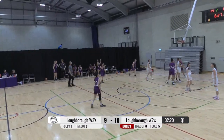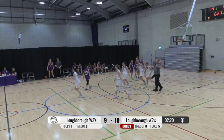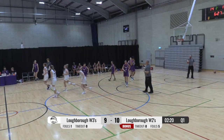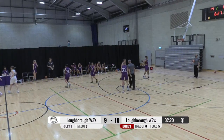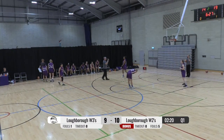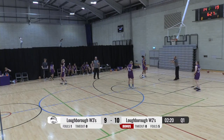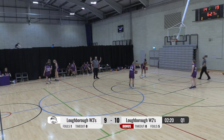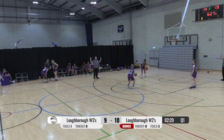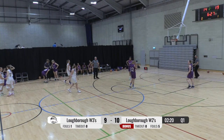And a foul is called. The ref will say it is a blocking foul with 2 shots up. Foul call there on Ruby Coates. Have Rod at the line take her first free throw. First free throw is just off.